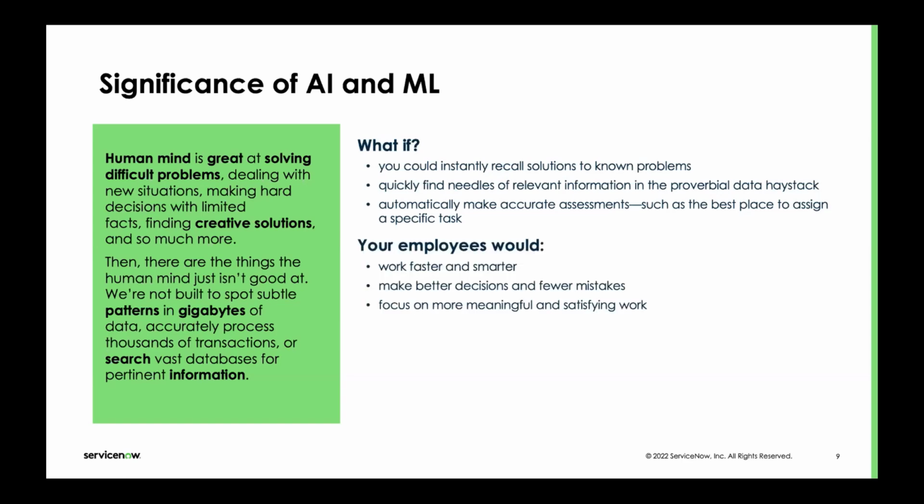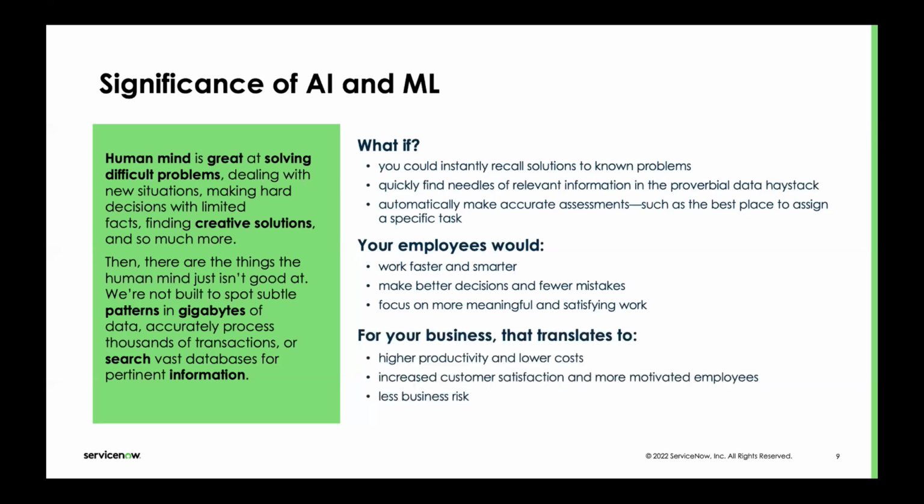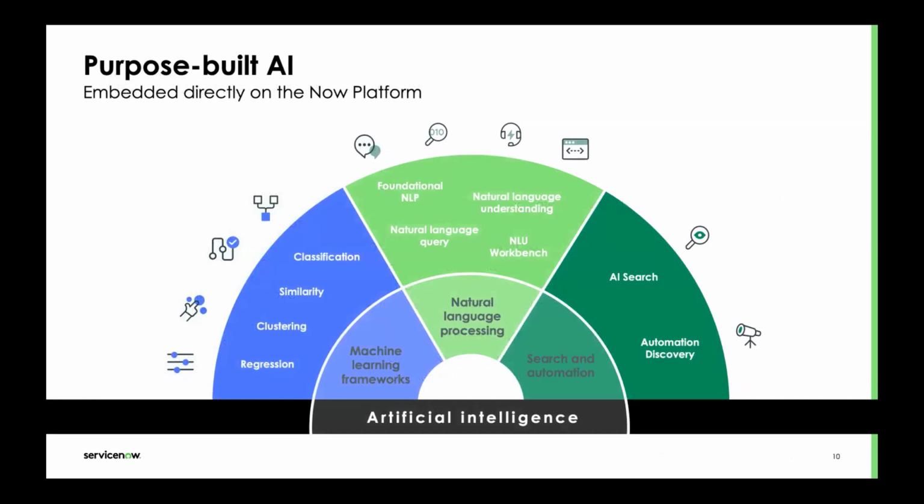So this is where we start looking at your employees. Your employees would work faster and smarter, make better decisions, make fewer mistakes, and have time to focus on more meaningful work. For your business, that translates to higher productivity, lower costs, increased CSAT, and more motivated employees. So it's less business risk. So this is where we start looking at what the AI solution is.